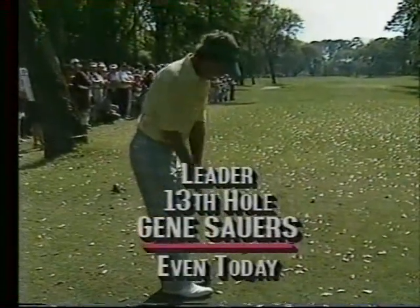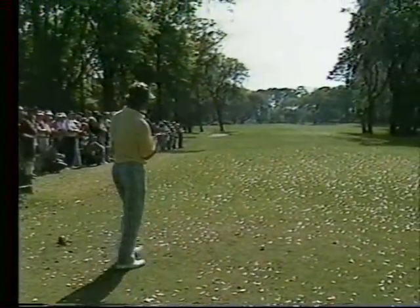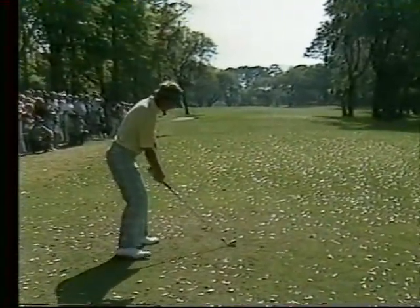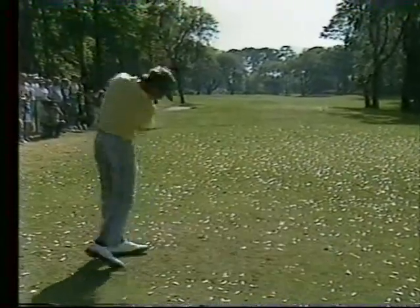Gene Sowers also with the 1-iron. This is a good golf swing. This is a really good golf course for this guy. Hits the ball very straight, stays in control of himself. 24 years old. The whole leaderboard here is filled with 24-year-olds, 23-year-olds, 26-year-olds.